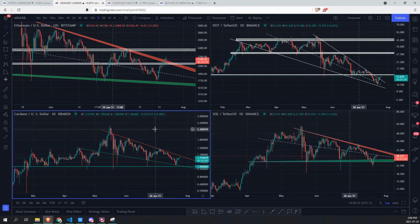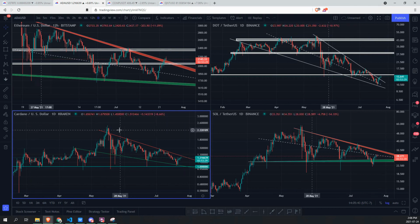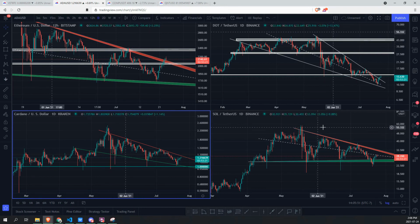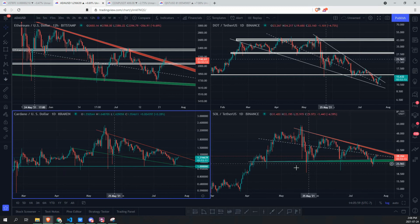Same goes for Cardano. That $1 zone is so vital. Look how well it's respected. Extremely key level for Cardano. It's looking pretty strong. And you see both with Solana and Cardano that kind of blow off top that you don't incorporate throughout the entire chart, because you see 1, 2, and then a little bit before, a little bit after, you see a major zone, but there is a blow off top. And you can see the exact same thing for Cardano, where it's looking pretty similar.